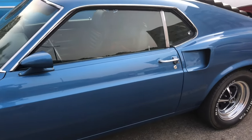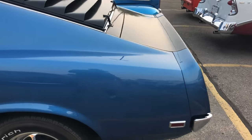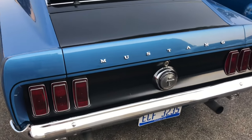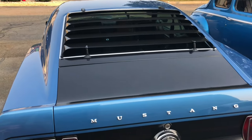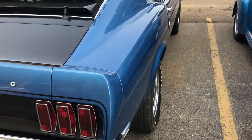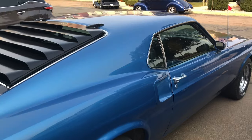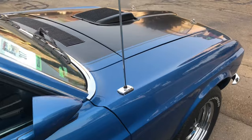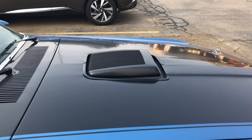I don't see any tags on it. And if this is a resto, that means that they took the tags off. This is a 70, I think. This is clean, man. It's got the louvers on it, the factory louvers. Dual exhaust. Going down the fuselage. It's very clean, straight body. Mustang. Let's take a good look at this hood. Look at that shaker hood.